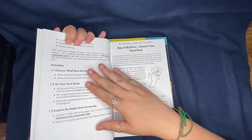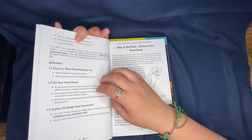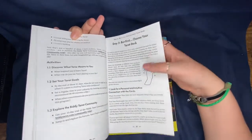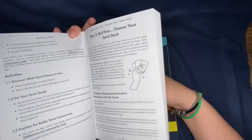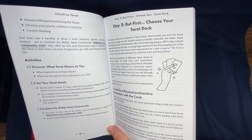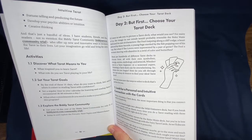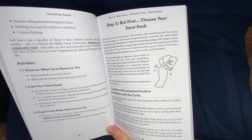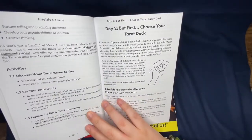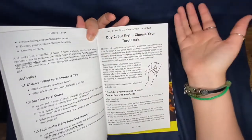So yes, this book also has activities that you can do, which I find to be very helpful, especially as a beginner, because it, I don't want to say forces you or pushes you because those aren't very friendly sounding terms, but it encourages you to spend more time with the tarot, and by spending more time with it, you're going to become more familiar with it and learn how it works and just connect with it all together. So these are things that you're supposed to be doing on that particular day.